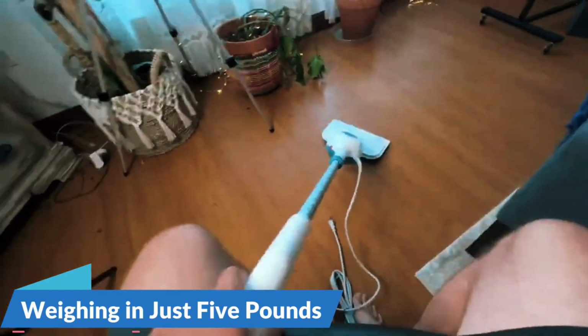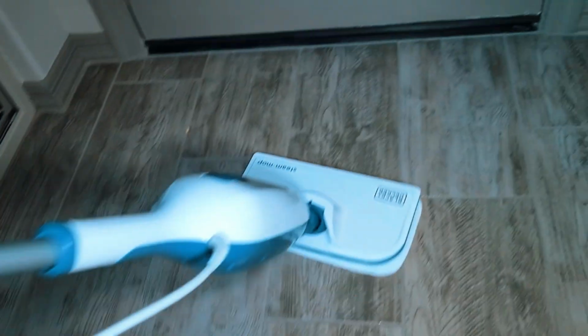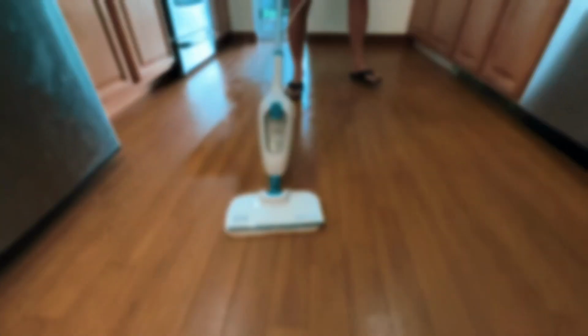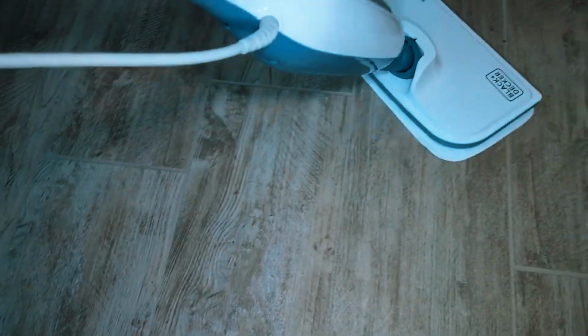Weighing in at just a little over 5 pounds, this mop is easy to move around even in tight hallways or under kitchen tables. The swivel steering gives it just enough flexibility to get around furniture without having to constantly stop and reposition. It's ready to go in about 30 seconds, and once it starts steaming, it holds a steady temperature that works well on sealed hard floors like tile, vinyl, and laminate. The included microfiber pads are absorbent and effective, pulling up a lot of grime without leaving streaks behind.